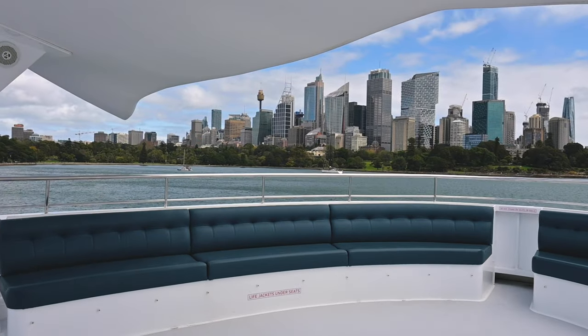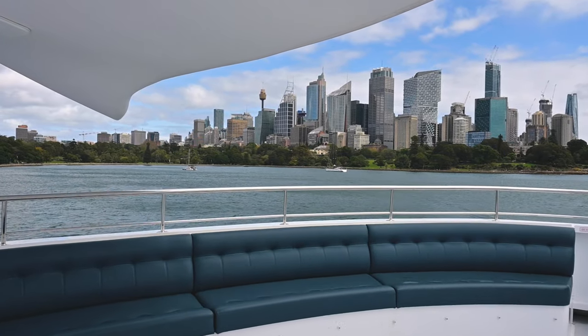All right, this is off to a flying start. I am so happy. This is even better than I thought it would be. The boat is like a 78-foot luxury vessel, and it is gorgeous. There's so much space.